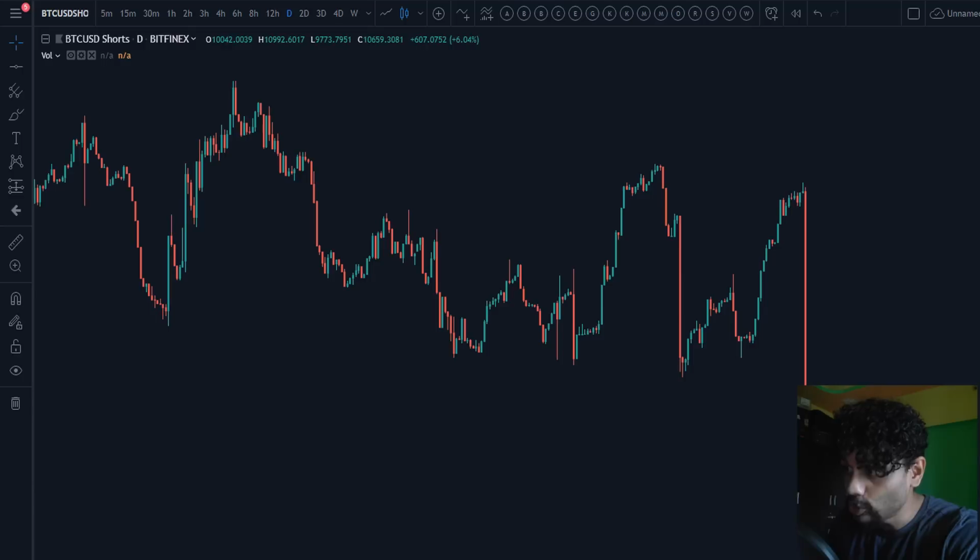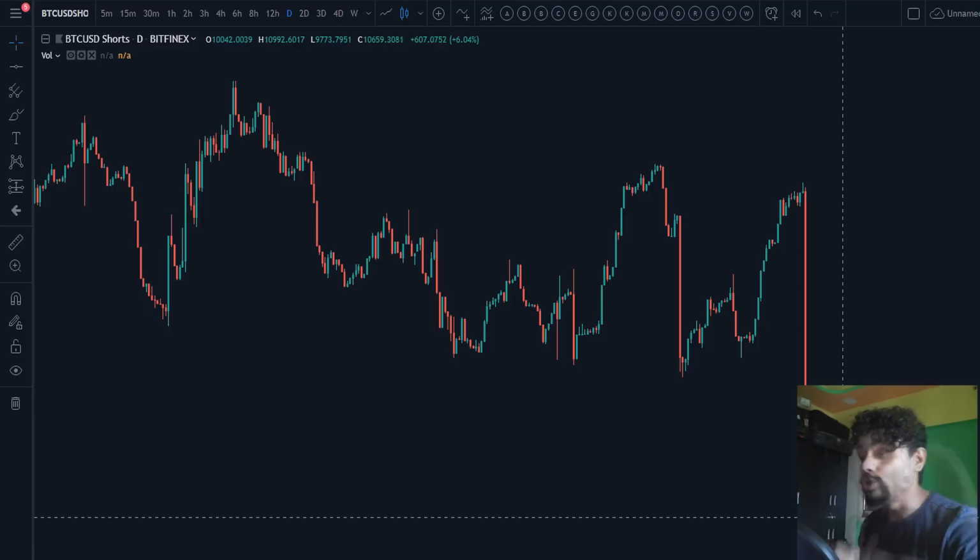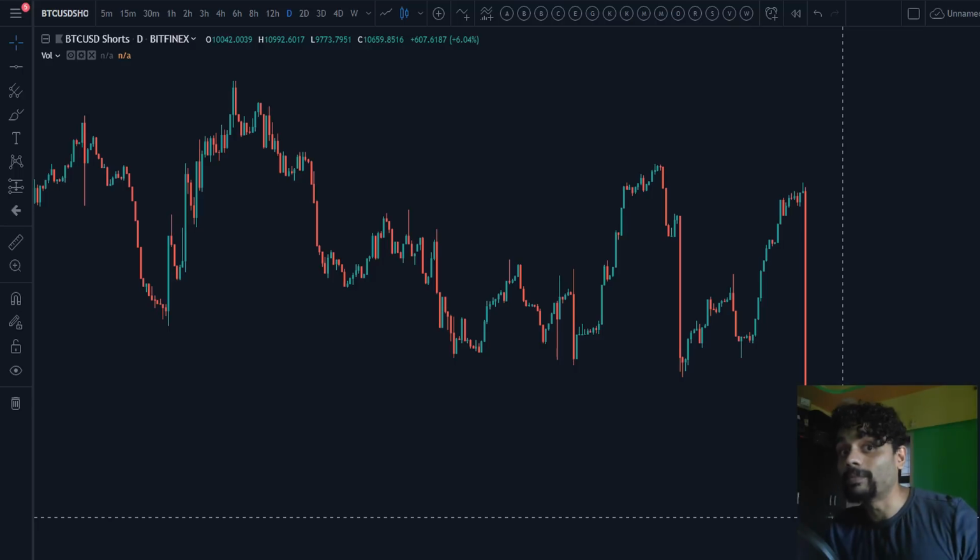You can see a huge red candle and price not actually move, and this is when you close your position. Essentially, you go back and give them the Bitcoin that you owe them, but you're not going to buy it from the exchange or from the market. You're not going to buy Bitcoin from the market to cover your position or take profits. You're going to use your own Bitcoin from your own wallet to cover that position. So think about that.